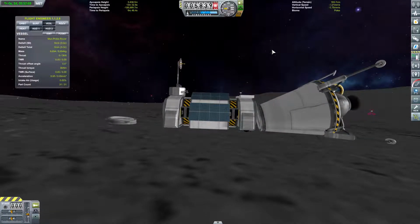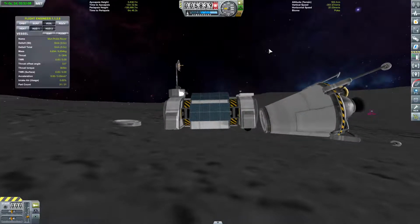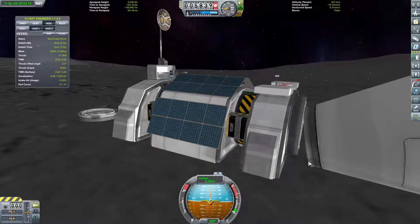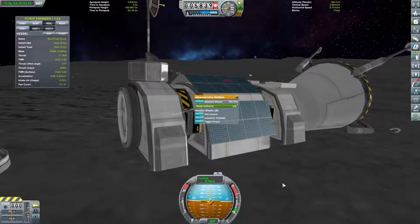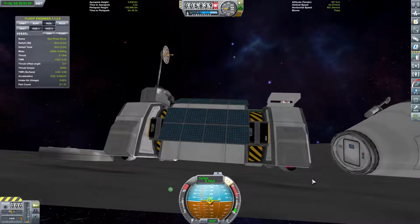Of course, reaction wheels are very powerful. They cause the craft to bounce and do all weird things, so here I just have to turn off the SAS. I'll try the SAS first, but that obviously doesn't work, so I turn off the torque, I think it is, switch the torque to SAS mode only. There we are, and then I can turn it on and that will keep the craft nice and level.